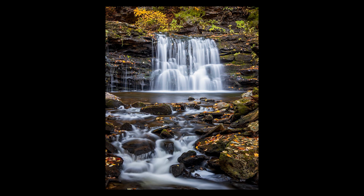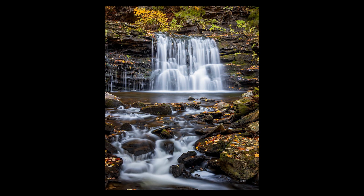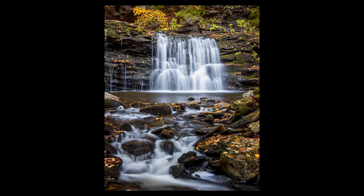And it appears that you shot this in the right kind of light for shooting a waterfall. It looks like this was an overcast day, maybe after a little bit of a rain, like it looks like the scene is kind of wet. So these were ideal conditions for optimizing your waterfall photo. And I think you did a really good job.